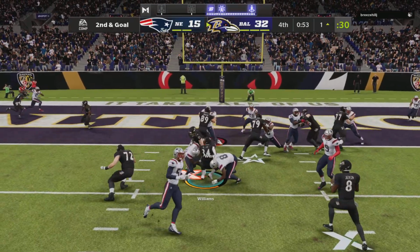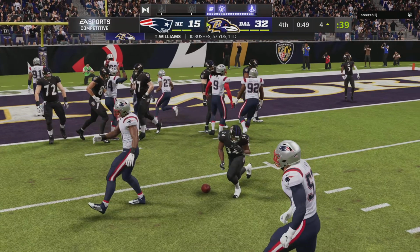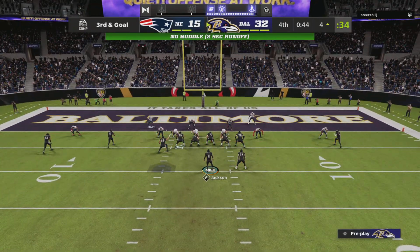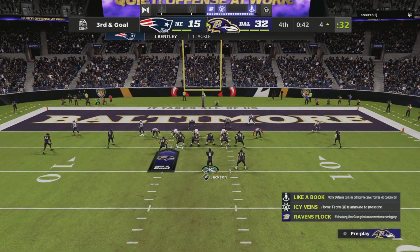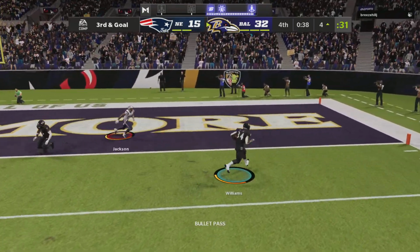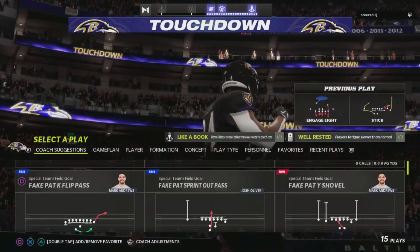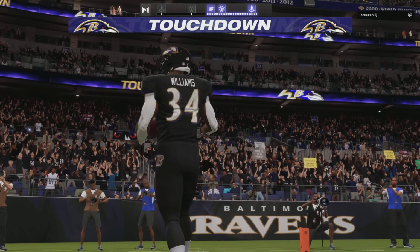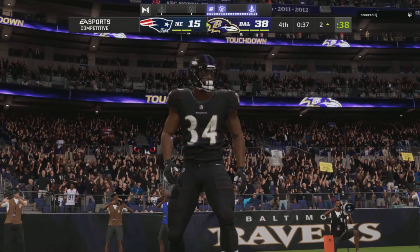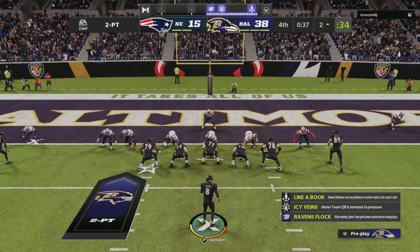They'll run it with Williams. And this one will wind up with him losing yardage back to the 4-yard line. That's a big loss of 3, and it brings up 3rd down. Here's Jackson. And he checks this one down to Williams. And in for the Ravens touchdown. A great play there. He scored on the ground and through the air. And the Ravens will extend their lead.